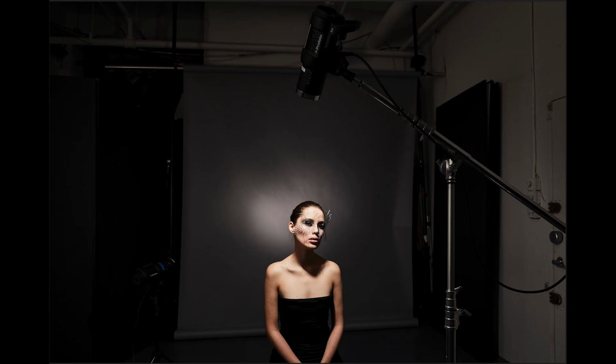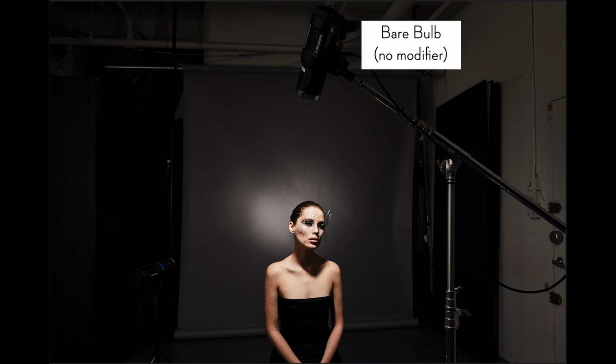So let me take you behind the scenes and show you how this was achieved with one light and black and white toning. Let's begin with the main light on the subject. You can see it in the center of the frame, high above, and all it is a bare bulb. There's no modifier, which means it is a very, very hard light source.